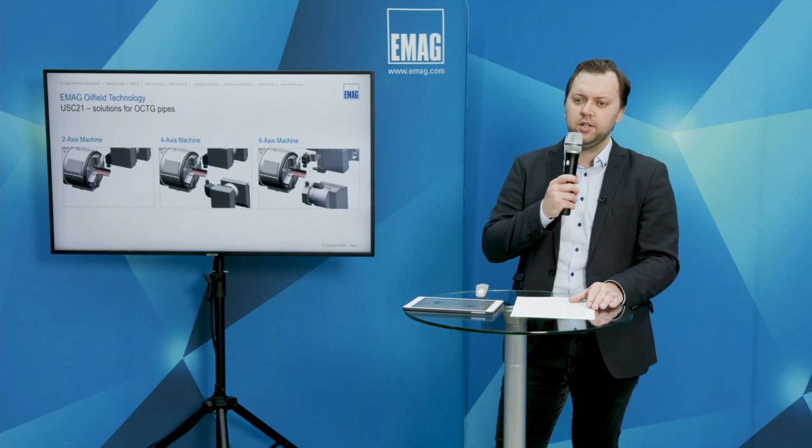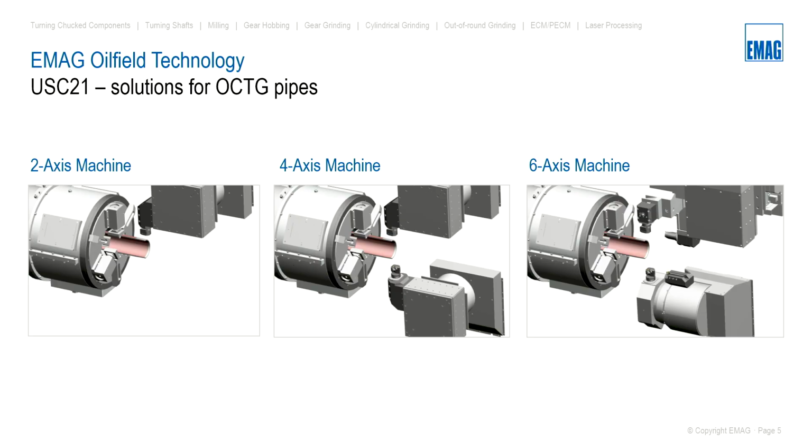On our pipe machine, we use 2-axis, 4-axis and 6-axis machining. The most popular solution is the classical 4-axis machining, which we see in the middle of the picture. It is the classical solution with 2 turrets, upper turret and lower turret, and processing with 4 axes. This is also a very popular solution for premium connections.